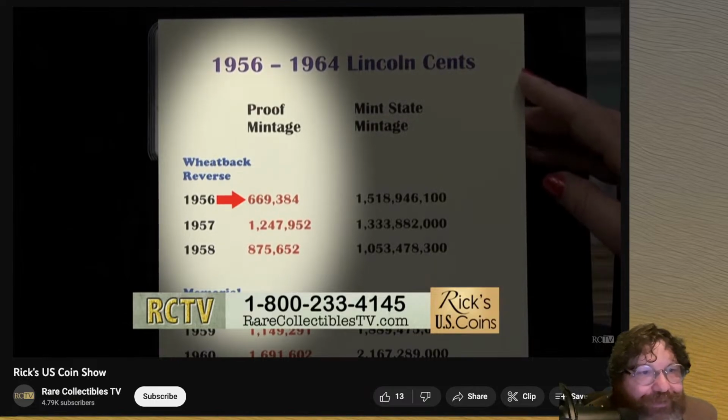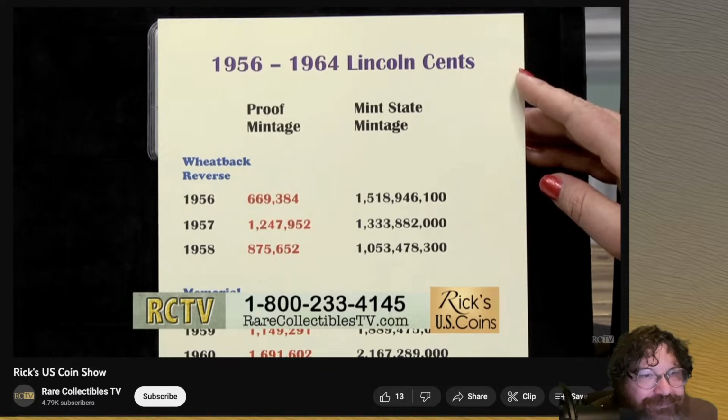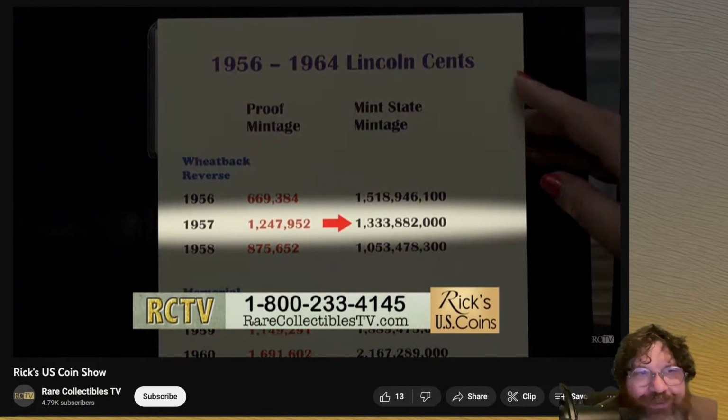Coins you can only get at that time from the Philadelphia Mint. You had to order them special. They were struck off of highly polished dies. They were double struck, individually handled. They were meant to represent the state of the art. So they were struck in very limited numbers. In 57, you had 1.3 billion struck in mint state, 1.2 million in proof.